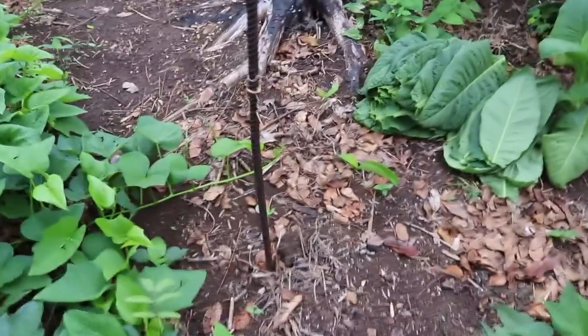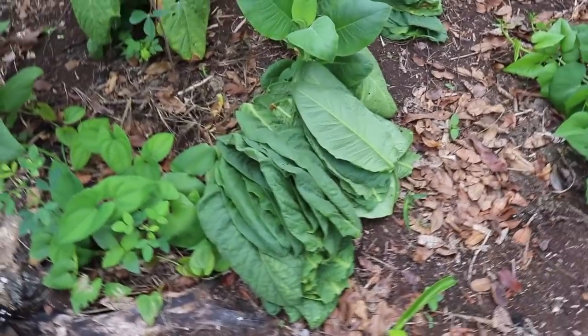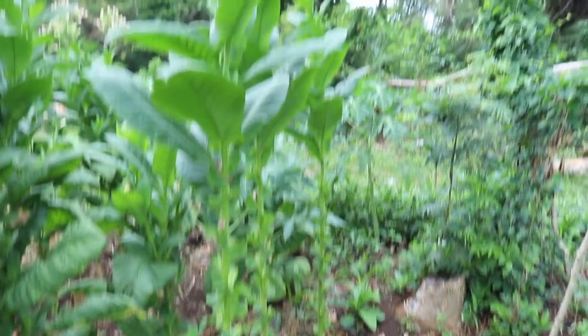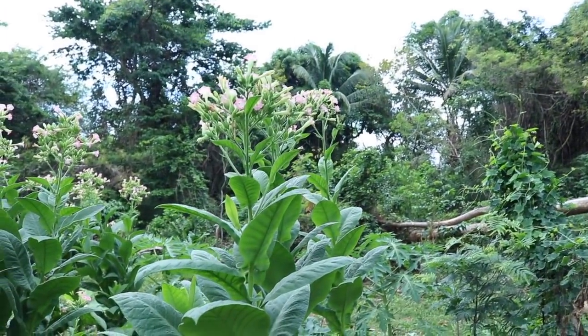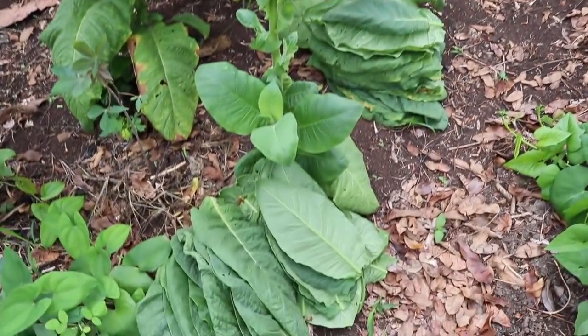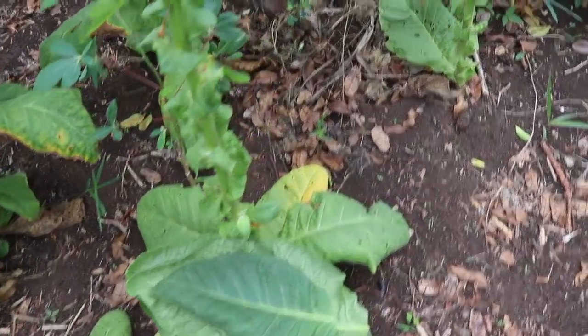Pretty, huh? And this morning, which made me think, hey, I should film a video for you guys, I was harvesting tobacco. So I'm taking the tobacco out of these guys. I'm letting the tops go to seed, so I have lots of seeds. Actually, I only really need to let one of them go to seed, but they're pretty. So here, stacks and stacks of leaves. I just come out here and nip these off.